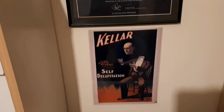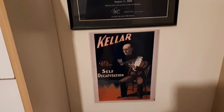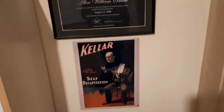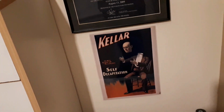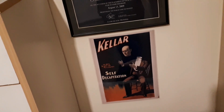Keller there, self-decapitating. Well, I used to do, reminds me of doing the electric saw through neck head zopper. Jack used his head zopper illusion, but I did that to thousands of people at the Ideal Homes exhibition in Manchester at the GMEX Centre when I was about 12 or 13 years of age, and it was also broadcast on the radio and stuff.